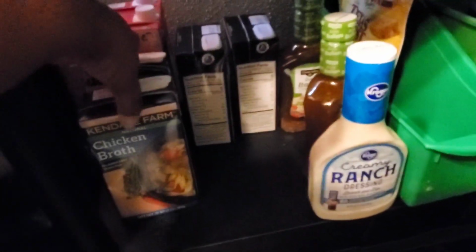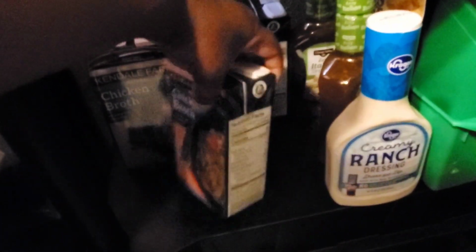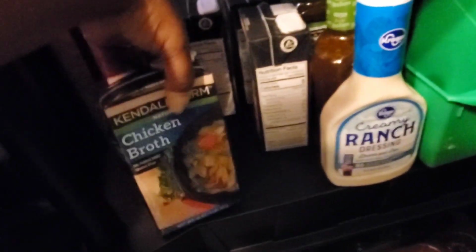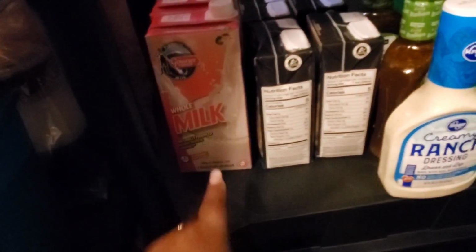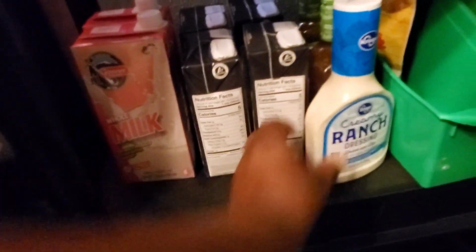So I do have some shelf stable milk. Like I said, I don't have many, but I do need to add to it. And all of these things are found right here at the Dollar Tree. I'm often there, so I can just add on as I can. Like I said, the dressings, we do have quite a few in the fridge already.